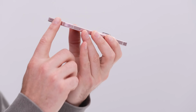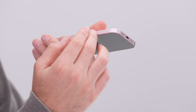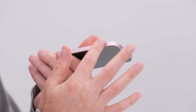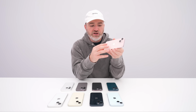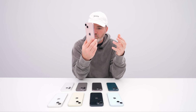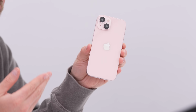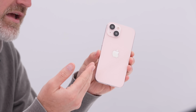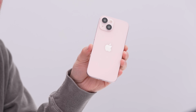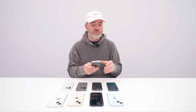The frame around the outside, of course, is aluminum here, and it's even more subtle. It has this reflective quality. So the combination of the two together, I think, is fairly nice and it should make for a popular choice. Let me know down in the comment section of this video if you would select this pink color or one of the other colors that we're about to talk about as our options for iPhones this year.